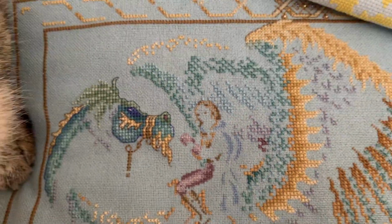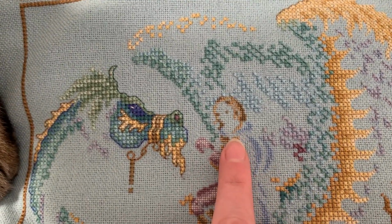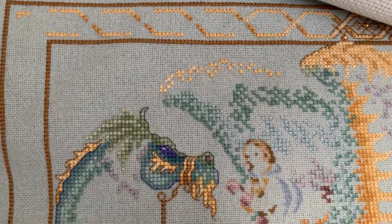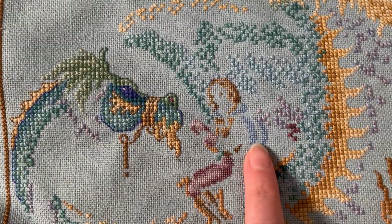Kitty, you're moving my light. You're in my light. Get out of the way, Kitty. There we go. Sorry about that.